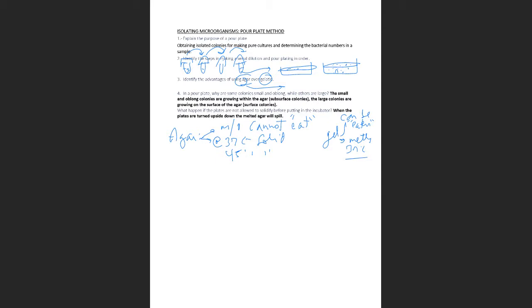All right, why are some of the colonies small? Yeah, definitely know why in the pour plate, why are some of the colonies tiny, while others are big? Well, the ones that fell inside the agar are small because they don't have room to grow. The ones on the surface are bigger. They're the same organism, just the location dictates how big the colony can grow. What would happen if the plates are not allowed to solidify before putting them in the incubator? Well, hopefully you understand that the medium is liquid. If you put it upside down, it would all fall off. It would all spill.